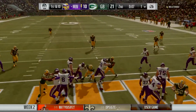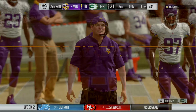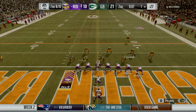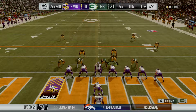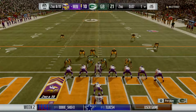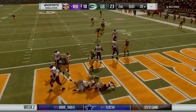Following the interception, Cousins. And the tip there altered the ball flight, and it falls incomplete. It'll be second down. After the incomplete pass, here now is second and 10. Cousins. Oh, and this is going to wind up a safety.